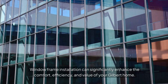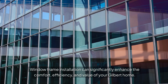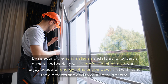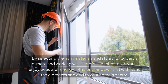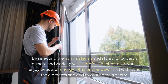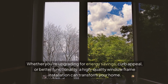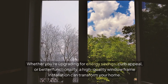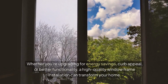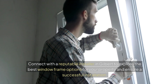Window frame installation can significantly enhance the comfort, efficiency, and value of your Gilbert home. By selecting the right materials and styles for Gilbert's climate and working with a professional installer, you'll enjoy beautiful, energy-efficient windows that withstand the elements and add to your home's charm. Whether you're upgrading for energy savings, curb appeal, or better functionality, a high-quality window frame installation can transform your home. Connect with a reputable installer in Gilbert to explore the best window frame options for your property and ensure a successful installation.